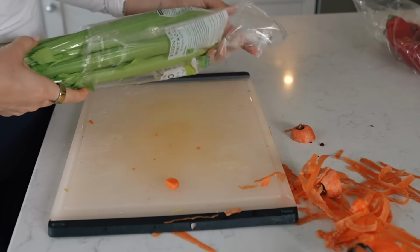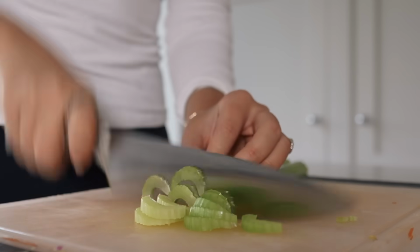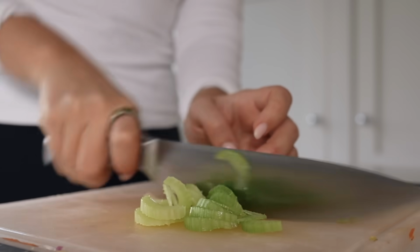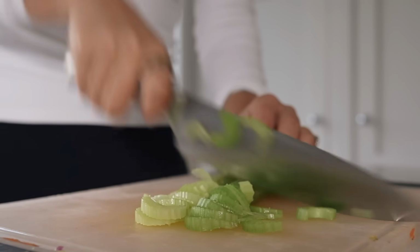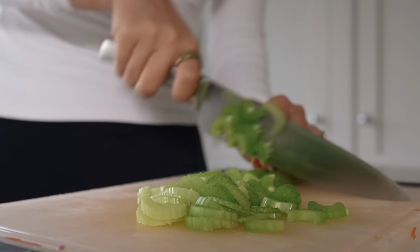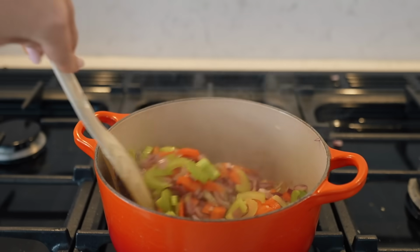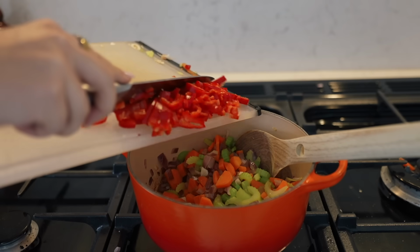This is where meal prep really comes into its own. It is 500 hours of chopping later and we are still chopping. This is the stuff that is so good to not have to do during the week. So for me, it was onions, carrots, garlic, celery. I even chopped up some red peppers, but I saved you from having to watch that as well.